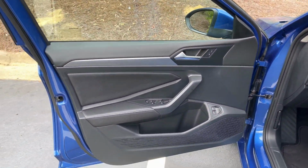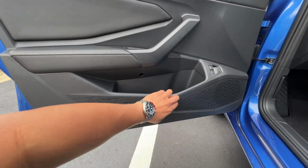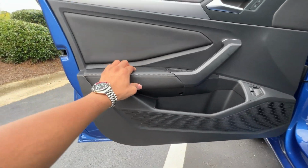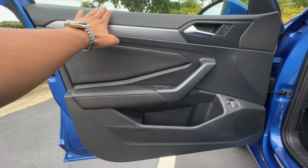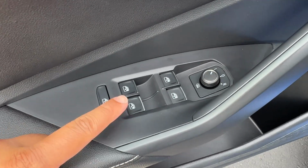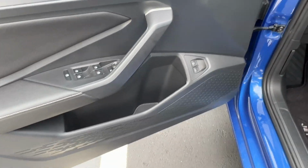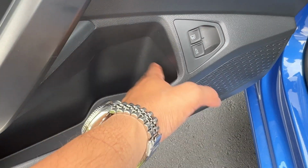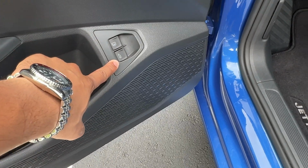Let's start out with the doors here. Once again, this is a predominantly plastic interior space, but we do have some soft touch materials here as well, where you typically rest your arms. So I do appreciate that. We do have one-touch automatic windows for all four windows here. Here's your mirror controls. You have a decent amount of space here to put a larger bottle. Here's your gas cap release and your trunk release as well.